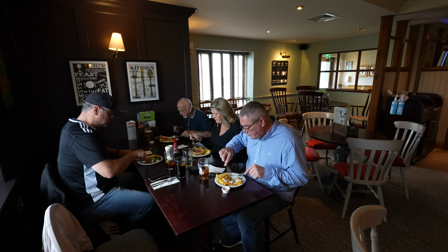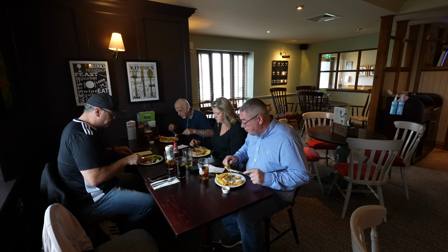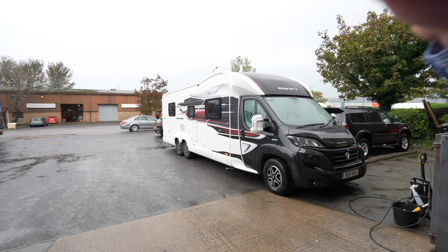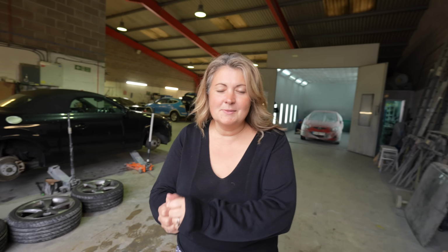Whilst we were down there, we'd arranged to meet my family for a bite to eat. So we popped in the Margam Deer for a spot of lunch before heading to Porthcawl to collect the van. The van is looking beautiful out there, but it's raining, so I'm not going to show you around it right now.